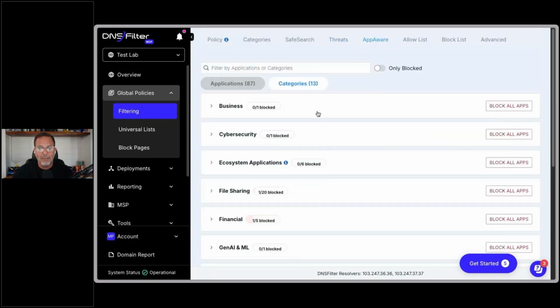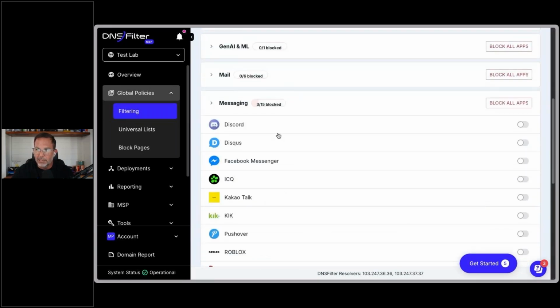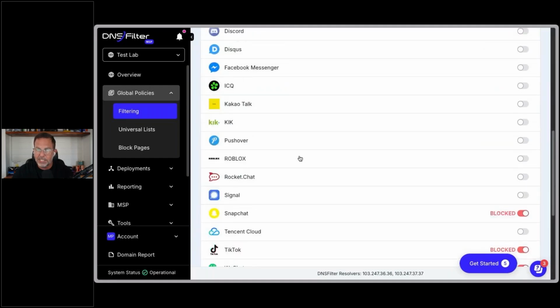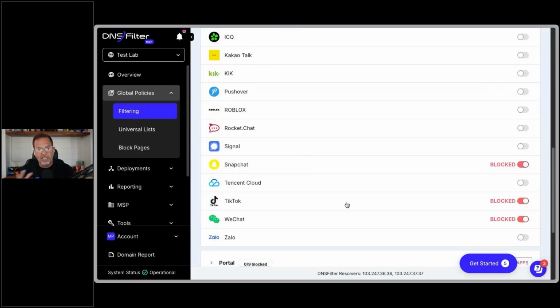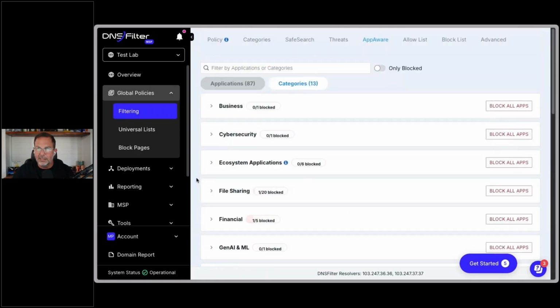So this is our app aware feature, and this is what I was talking about when I said you can block certain applications. Here's one category called messaging. Just wanted to point out in here is TikTok. The interesting thing about applications is they are using DNS. So by severing the DNS connection, we can make them not installable, or not operational if they are already installed. For example, TikTok is actually made up of thousands of domains. So we can group them together and give you a simple button to click that can sever that TikTok connection for all of your people using this particular policy.